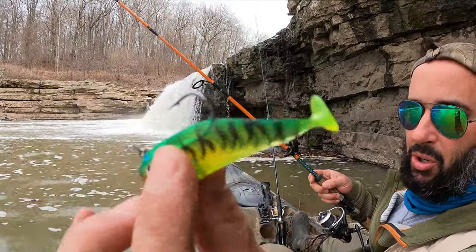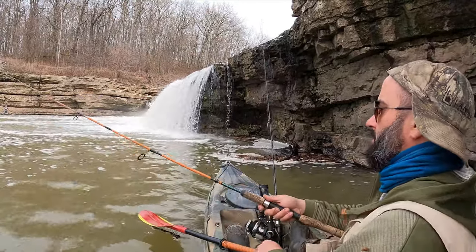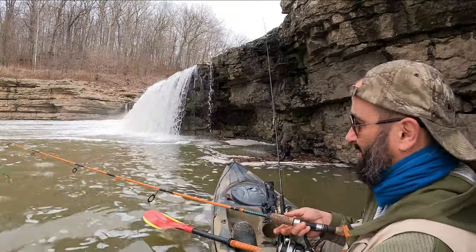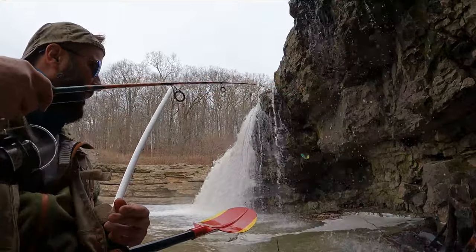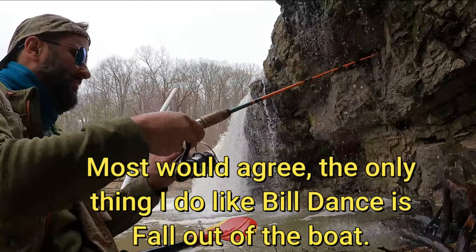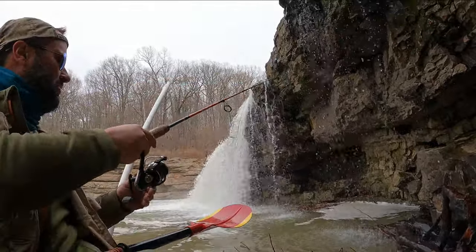Throw this little guy out now. Woo! He'll get deep quick. Whether you're catching or not, it's a lot better when you're fishing under a waterfall. To jig this down in this little pool behind the waterfall. Not really. I have too much cabbage back there.